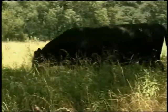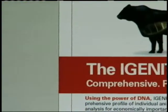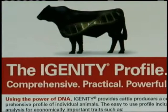Matt uses the genetic profile on his bulls to help increase the success of his herd and his bottom dollar. It's definitely a good value, especially on the bull side, because you're breeding that bull to 50, 75 cows a year. And if you're not using the best bull for your money, then you're basically throwing money down the drain. So with the profile, you can get more bang out of your buck.